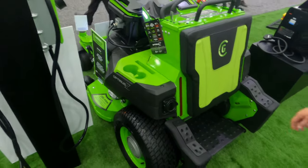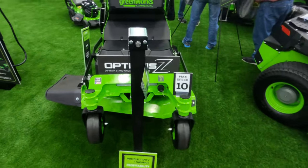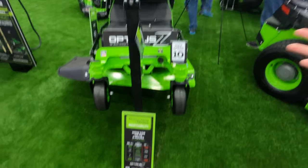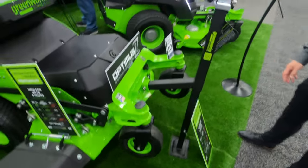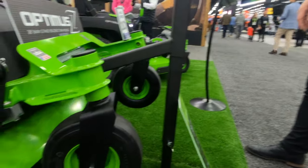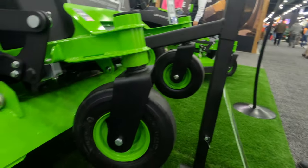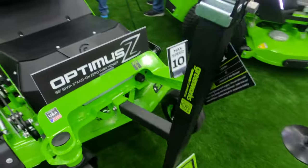Moving on, just some new accessories for our line as well. We have a lift jack that we're implementing so landscapers can reach under these mowers. These mowers tend to weigh a bit because of the battery, so this allows any landscaper to do any kind of maintenance underneath. Sharpening the blades, replacing the blades, cleaning the deck, whatever have you, you're able to reach it.